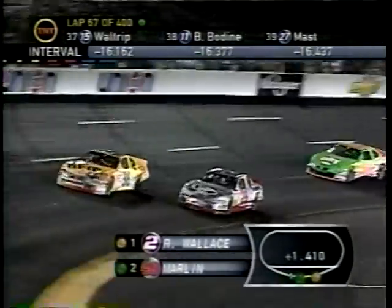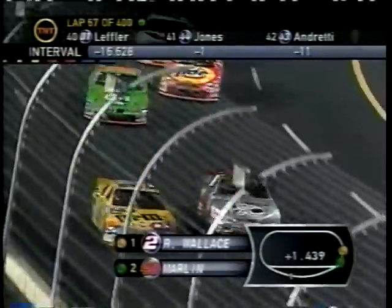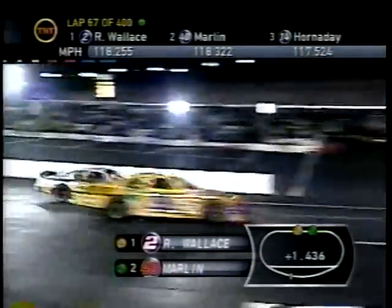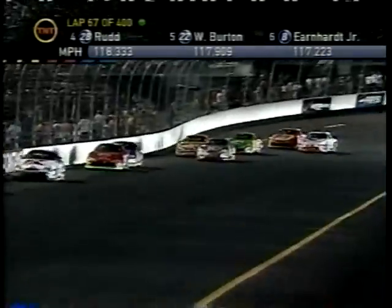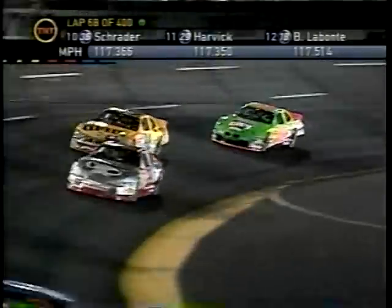Do you know, Benny, that since they redid this racetrack in its current form, Rusty Wallace has led 24% of every lap raced here? 24% of all the laps that have been run. Really? Since the track was made into this shape. He's definitely the dominant car. We see Rusty Wallace pulling away from Sterling Marlin, about 1.5 seconds in front now.